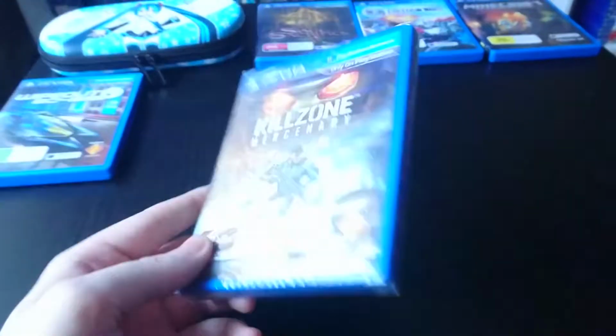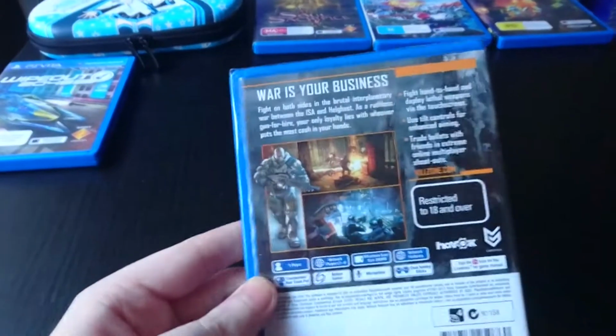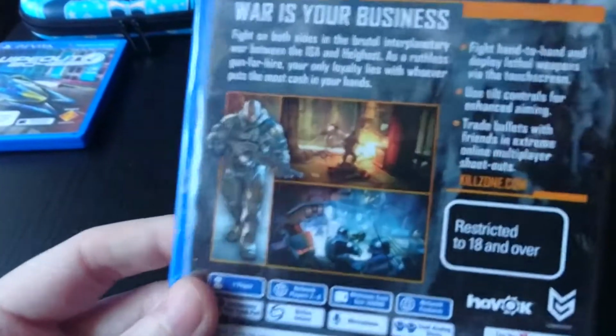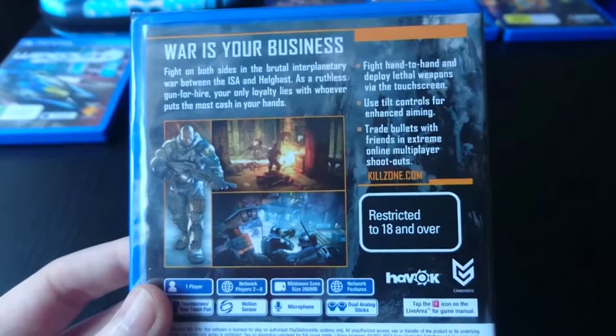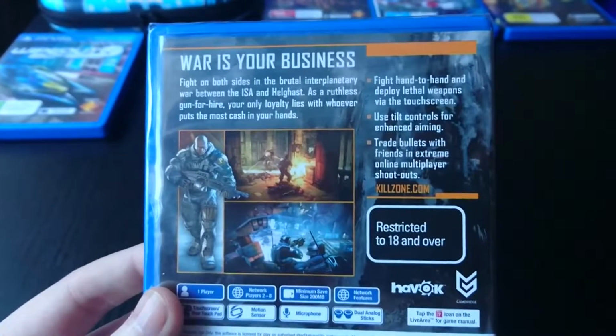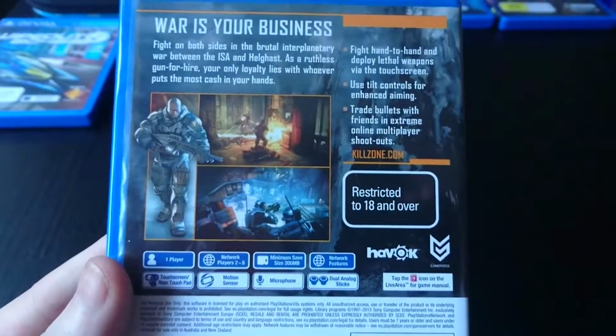Next we have Killzone Mercenaries, which is sealed. This cost $30 as well. No, yeah, $30. Probably because it was sealed though. Love the Killzone series except for Shadowfall, and Killzone 3 was a bit of a letdown. But really looking forward to playing this when I get the chance. So yeah, the best looking game on the system too, actually. So yeah, Killzone Mercenaries.